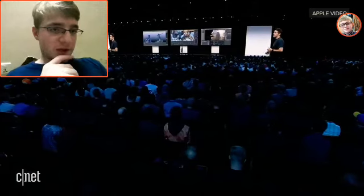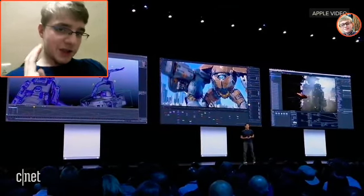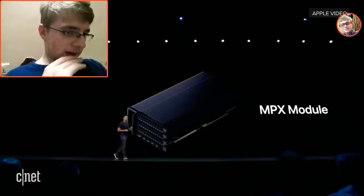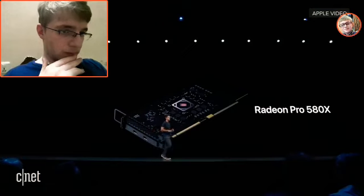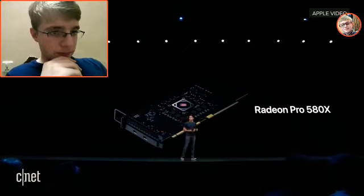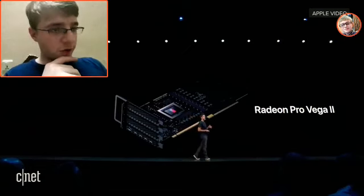I bet that the price of this thing might be $35,000, probably. We're going to offer multiple graphics options, starting with the Radeon Pro 580X, a great all-around graphics card. But for a big upgrade in graphics performance, the Mac Pro can be configured with... You have to pay more, of course.